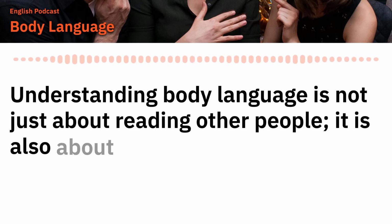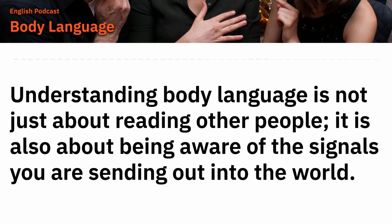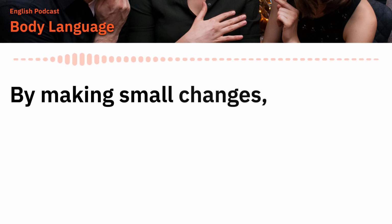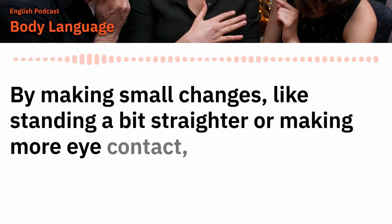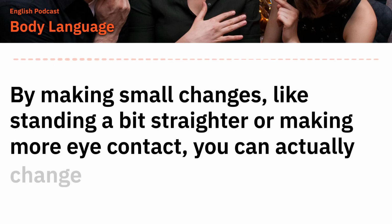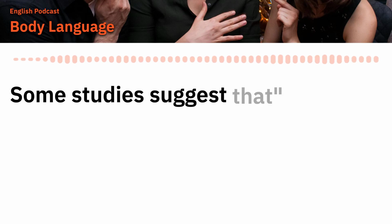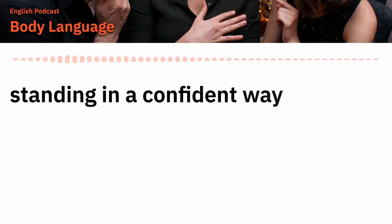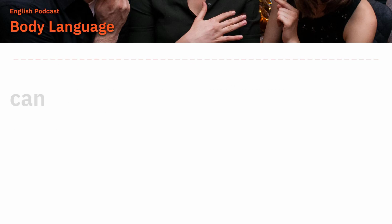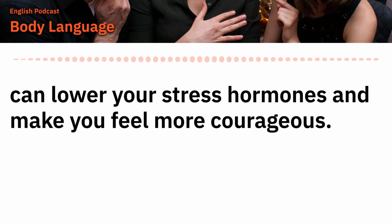Understanding body language is not just about reading other people. It is also about being aware of the signals you are sending out into the world. By making small changes, like standing a bit straighter or making more eye contact, you can actually change how you feel inside. Some studies suggest that power posing, standing in a confident way for just 2 minutes, can lower your stress hormones and make you feel more courageous.